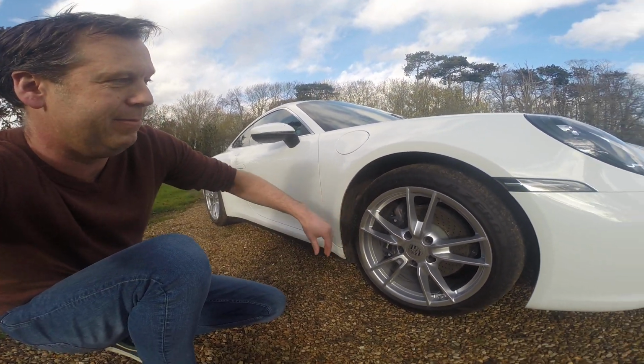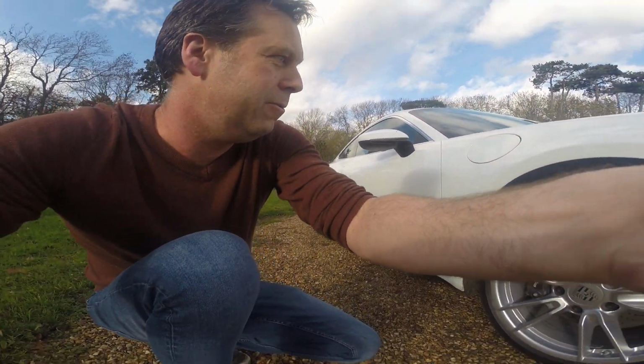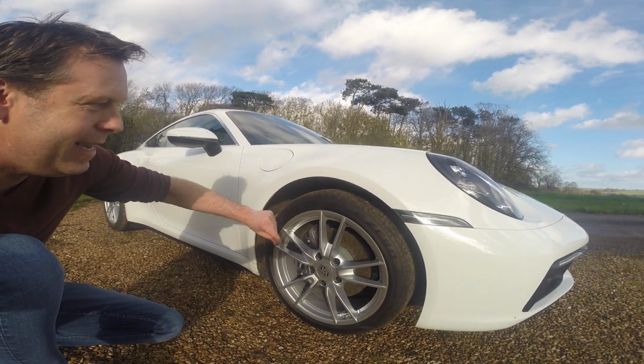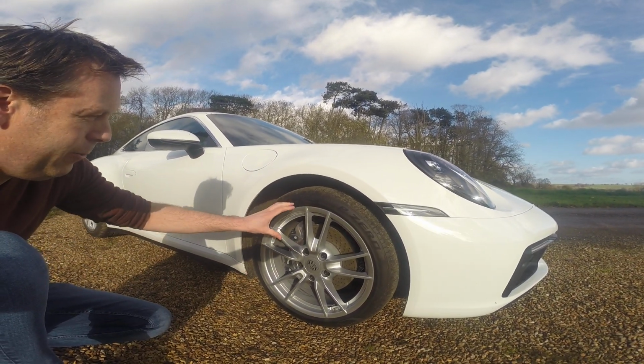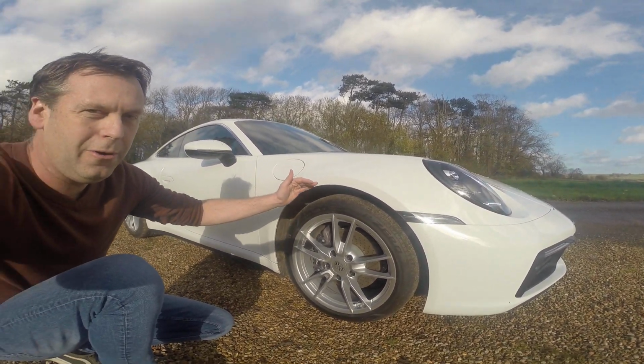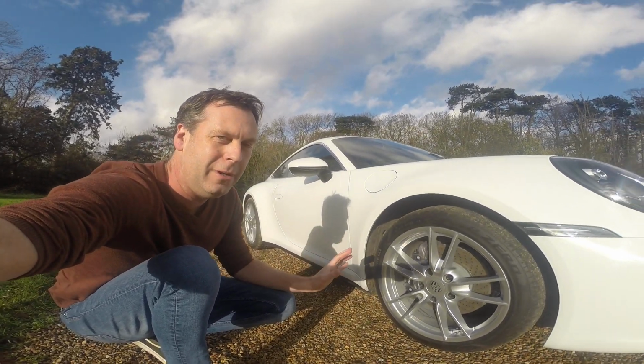This car has the regular brakes, and it also doesn't have the sport suspension. So you can see this lens is probably a bit fish-eyed, so it's making this gap look bigger. So it's got the smaller wheels and slightly higher suspension. So the sport suspension would lower that, but the Carrera doesn't have that as an option. That's only on the S.